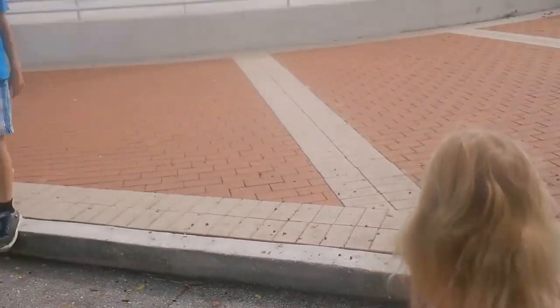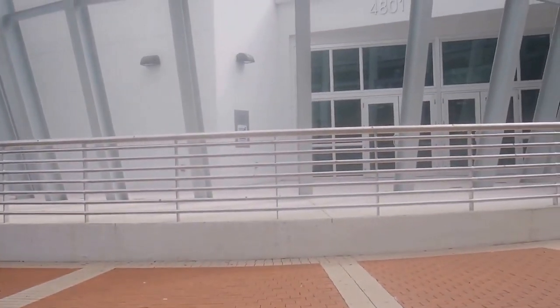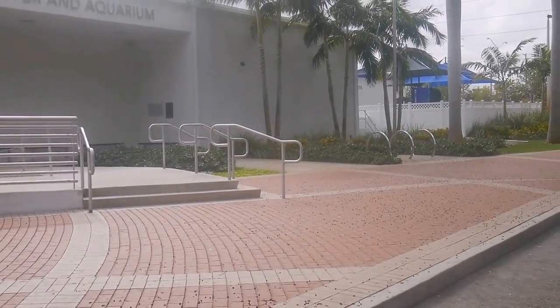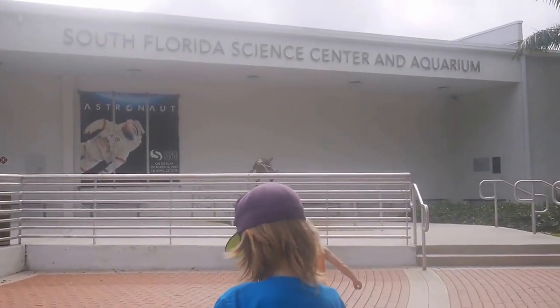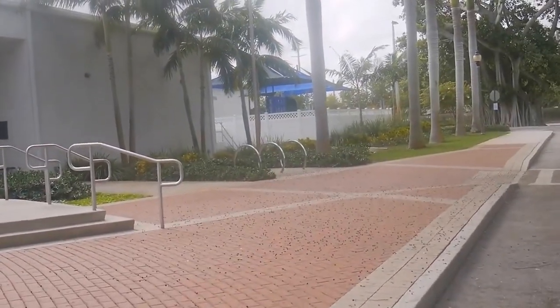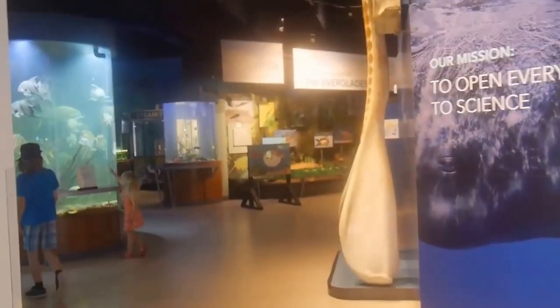Hello, Maya. Hello, Christopher. We are in Florida, approaching Miami. And we're on the way to Miami. And here's the South Florida Science Center and Aquarium. It's very warm and humid here. So let's go inside.